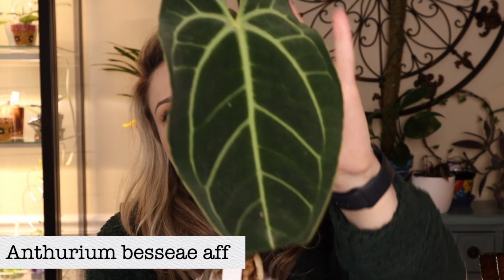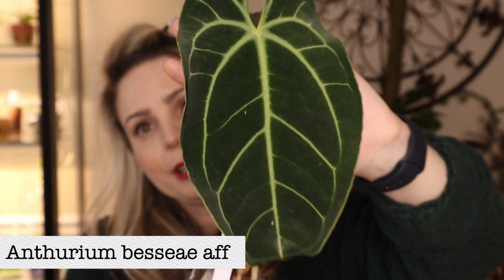So one of the Anthuriums I want to show you, it's actually one that one of you mentioned in the comments, which I've never heard of before, and I happened to stumble on it today, so I decided to pick it up. This is Anthurium besseae. It is so pretty, you guys. It's a small guy. I kind of missed out on the big guy. You know how it goes at their pop-ups. There's a bunch of plants, a lot of different sizes, and once I found one, I got the little guy. But he is beautiful. I do like it. It's very, very pretty.